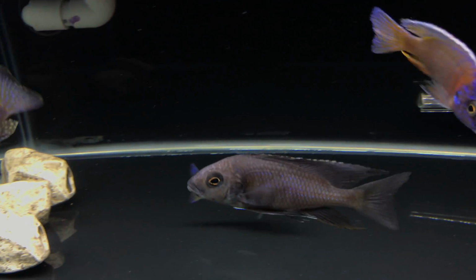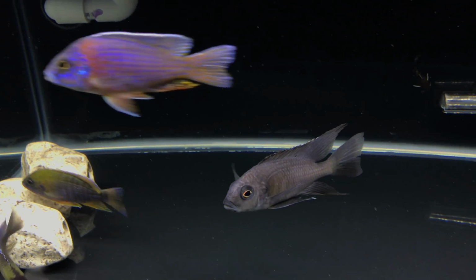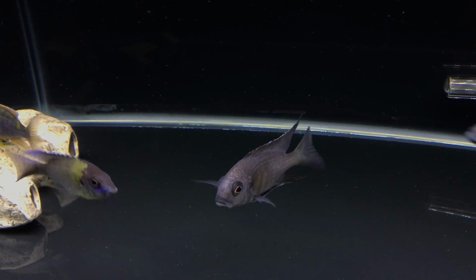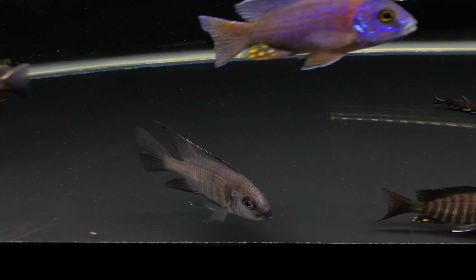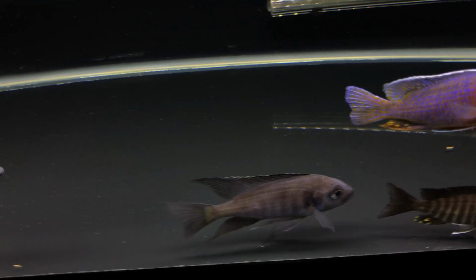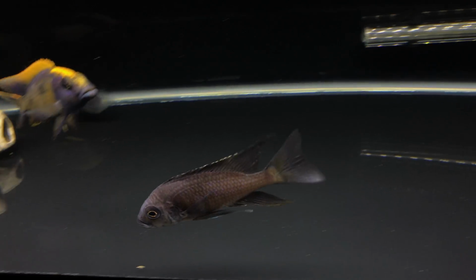Another fish I think has a lot of potential is this Copadichromis mloto, or midnight mloto. He's stressed out right now because I've got the lights turned up really high, but once he's relaxed he turns really dark, almost completely black. He's basically like an all-black version of an Azureus. He's got really nice fins if you hadn't noticed.